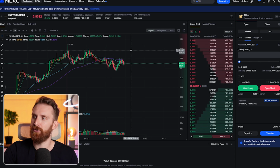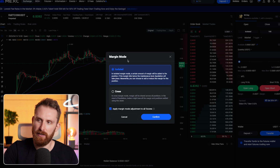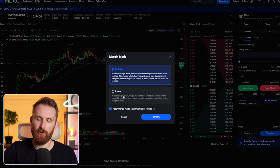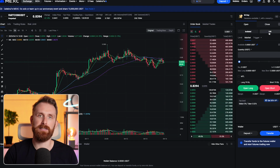So what's really important to know, right here, we have two of these settings. The first one, you can see we have two options, cross or isolated. Basically, if we select isolated, this trade will be isolated and it will not impact your other futures trades. If you select cross, it will impact all your trades together. I recommend you going for the isolated. Let's confirm it.